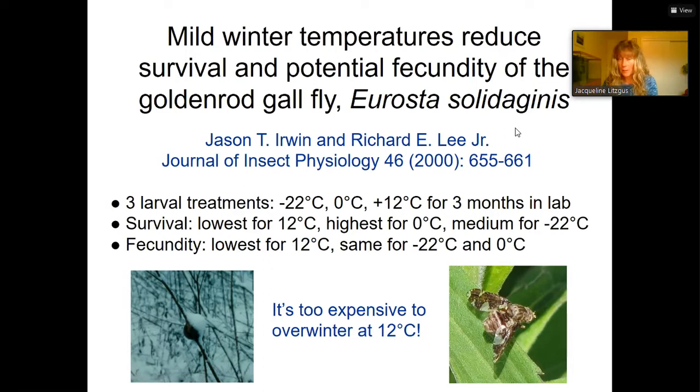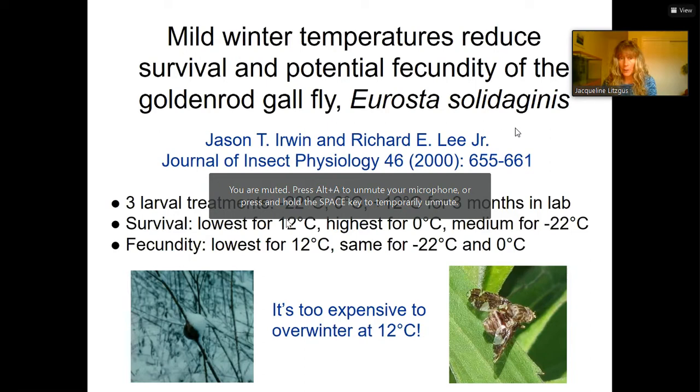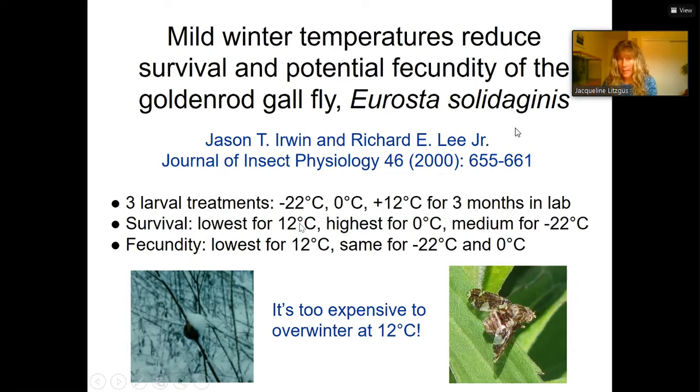To me, this is really fascinating. The interpretation is that these flies are well adapted to experiencing freezing conditions. When they're exposed to warmer conditions, they deplete their energy reserves, and it impacts their survival and their fecundity. Their fitness is compromised. It's too expensive to overwinter at plus 12 degrees Celsius. Think about climate change and what that might mean for these organisms, going back to the question that Noah asked. Here's a pretty good example. These larvae are highly adapted to the more freezing temperatures they experience. Their fitness is higher if they're frozen, or at least at 0 degrees Celsius, than if they're warm.